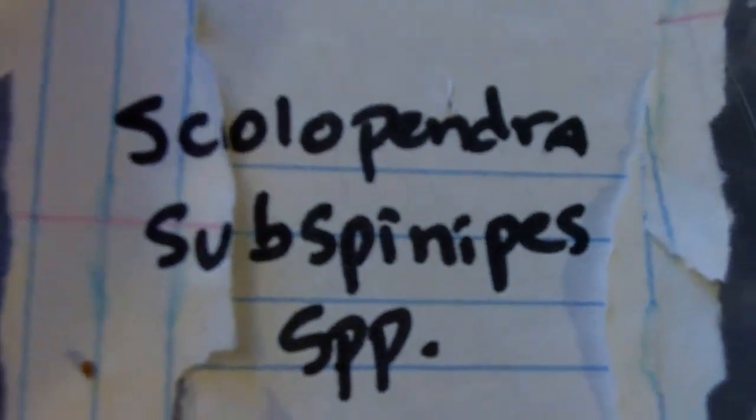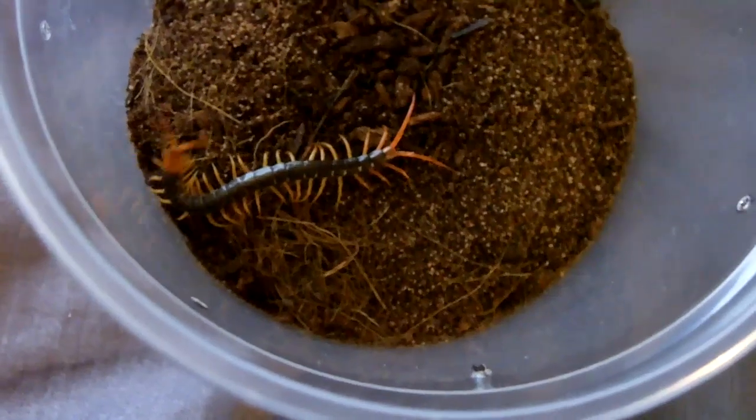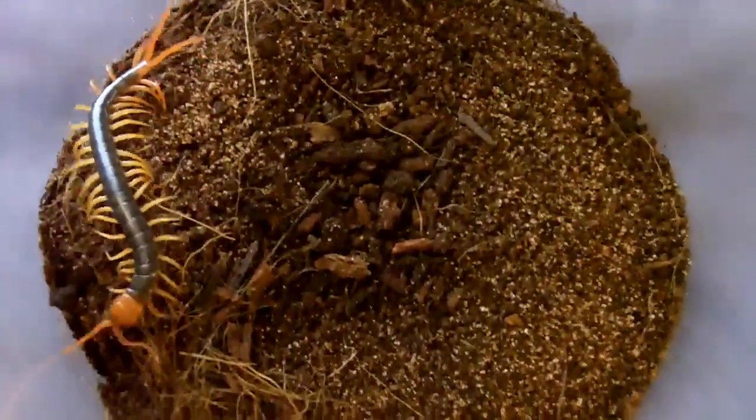Next up, Scolopendra subspinipes mutilans. That's that centipede, the Vietnamese Red Legged. Alright, first time feeding this specimen. Ooh. Look at it chase. Oh, come on. There we go. It needed some help. And that's how they do it.